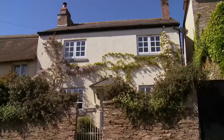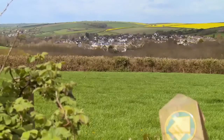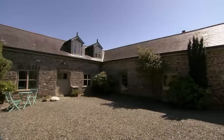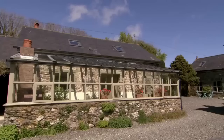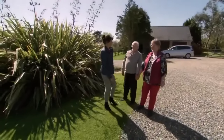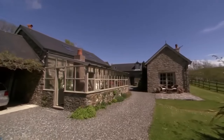The property I want to show Will and Kate is around a mile away from the village, on a quiet country lane. It consists of two detached buildings, arranged around a gravel courtyard, one an L-shaped stone farmhouse, and the other an up-and-running holiday let. So, I brought you to see a very elegant, very pretty farmhouse that dates back to 1550.